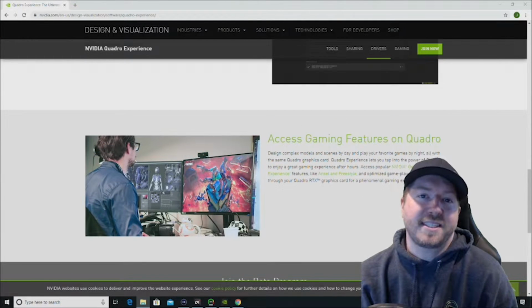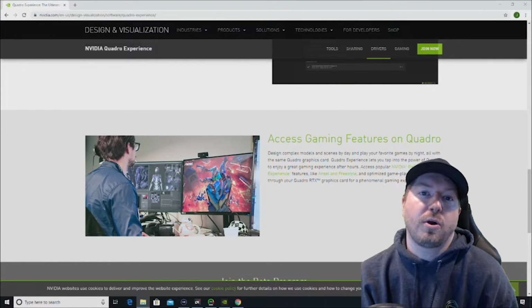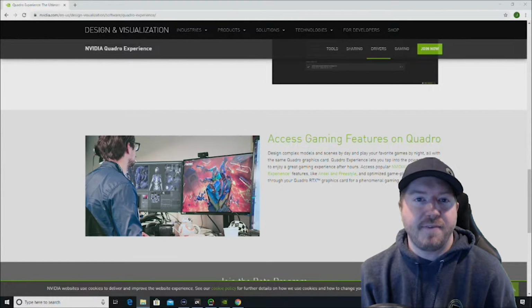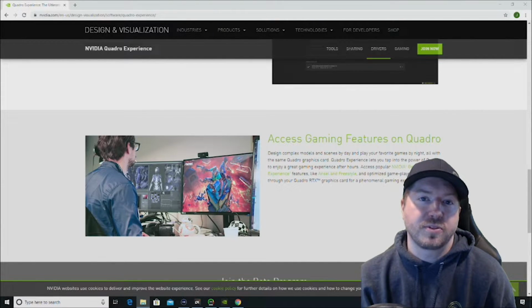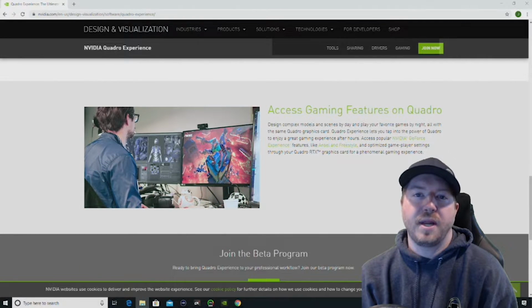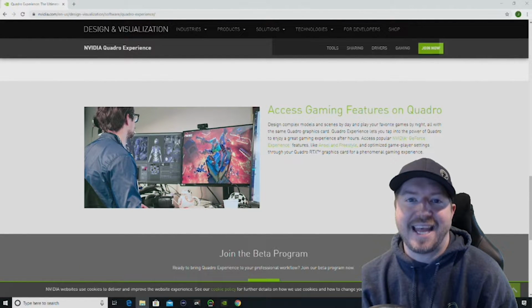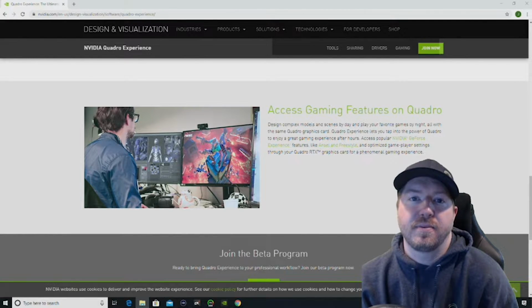Before you get too excited about the NVIDIA Quadro Experience, please keep in mind that it is only currently set up to work with the RTX Quadro graphics cards. So if you're running a legacy card, like an FX 1800 or Quadro 2000, it's not currently set up to work for those cards yet, if at all in the future. So we're going to poke around in the NVIDIA Quadro Experience, and then at the end of this video, we will run through some games to see what frames we achieve.